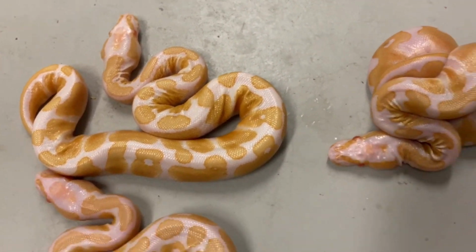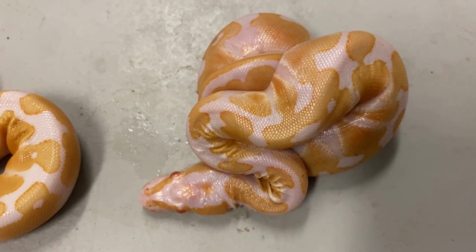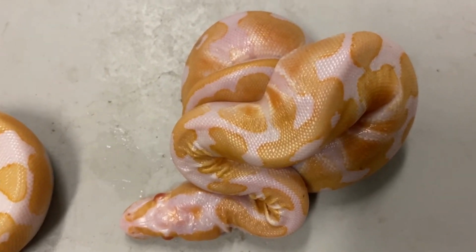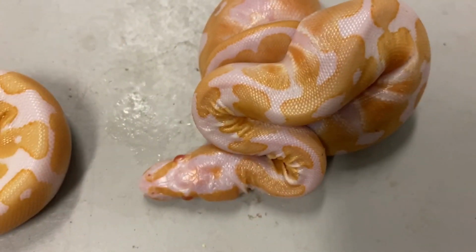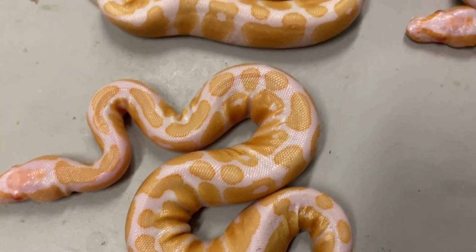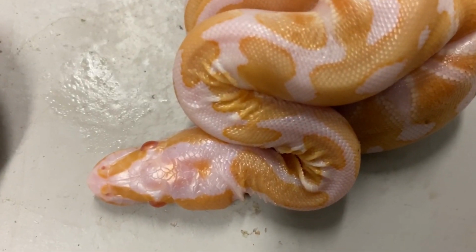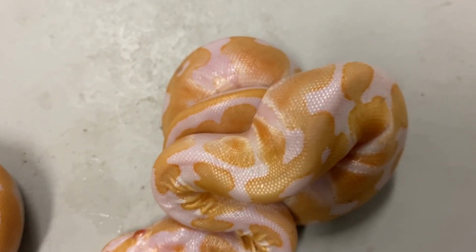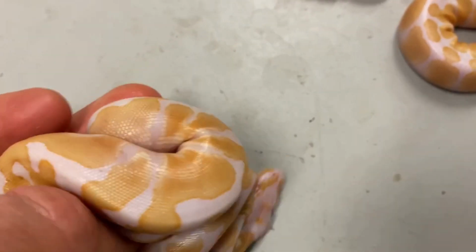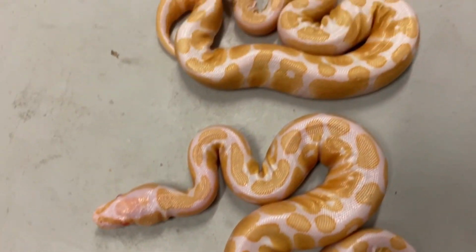This one specifically, the difference is I think this might be a super orange dream albino. Look at the change in pattern compared to this one and this one. Look at the white intensity. I think this one might be super orange dream albino. I think these are orange dream albinos.